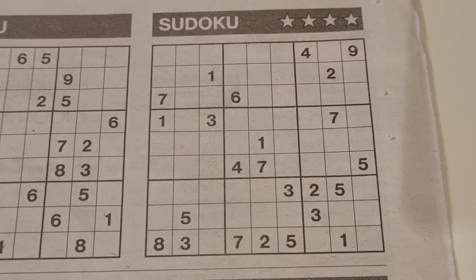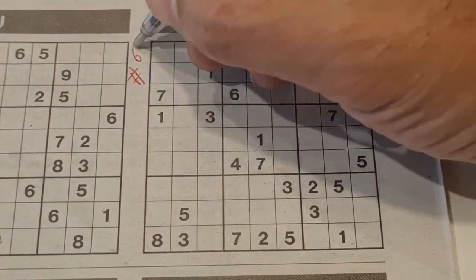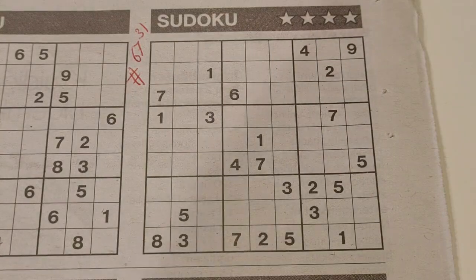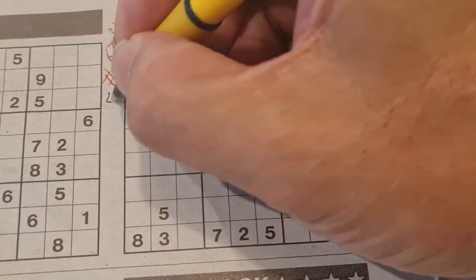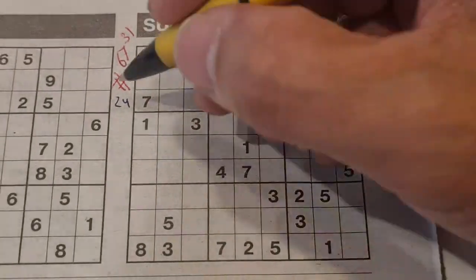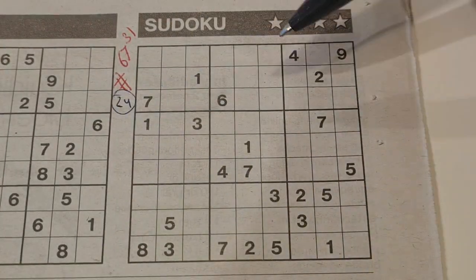Four Stars Sudoku number 6731. And before I start, I always count the printed digits. Well, this one has 24 printed digits. 24, it's an indication of the difficulty level. The less printed digits, the more it will be difficult, but you cannot always say that.